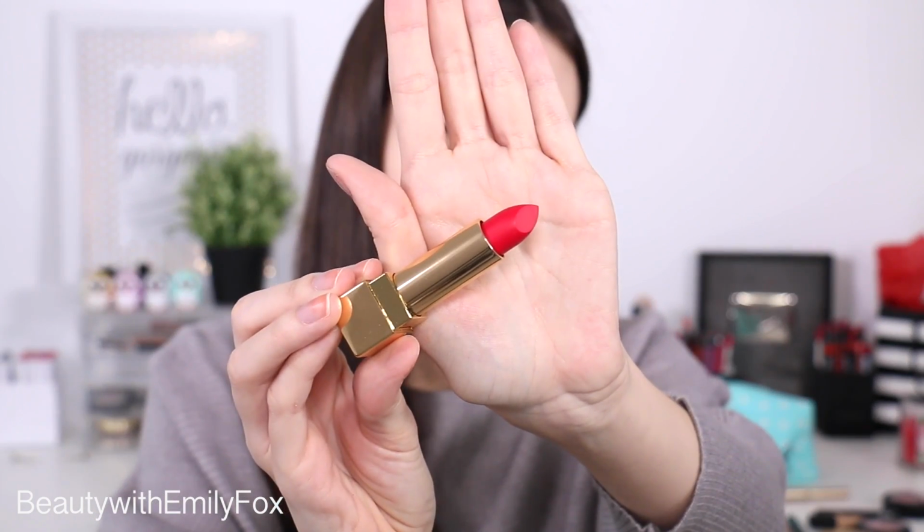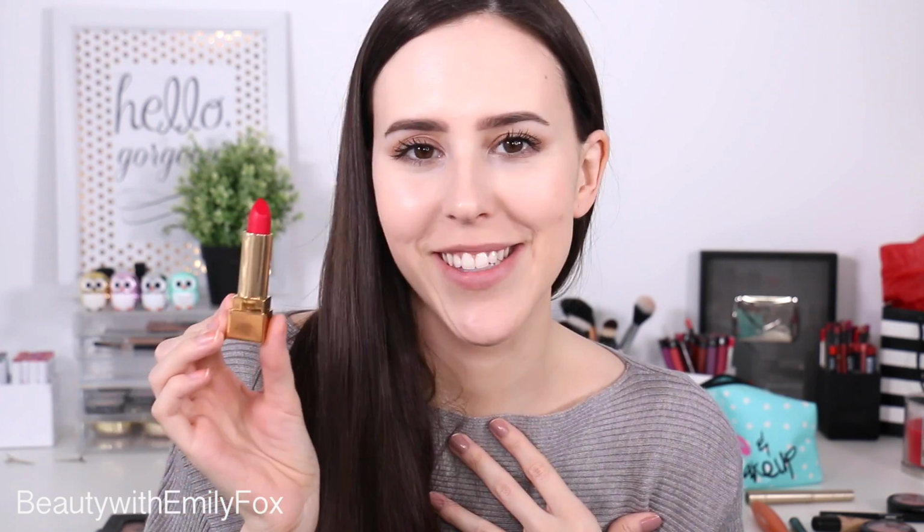Was super excited. So this one, 208, which the full name is Fuchsia Fetish. So this is what this one looks like. Is this not the most beautiful color you've ever seen in your entire life? Like, this is just calling my name. I'm so happy, cannot wait to put you on my lips.